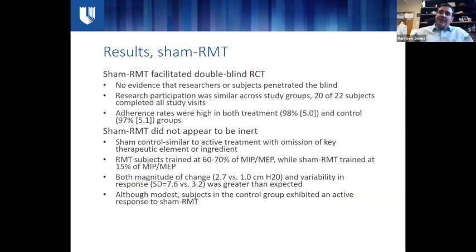But what I think is important is perhaps that sham RMT was not inert. It appeared to us to be an active treatment. And we looked very carefully at this, of course, when we were designing the study, and 15% of maximum type controls for RMT have been used a lot before, pretty successfully.